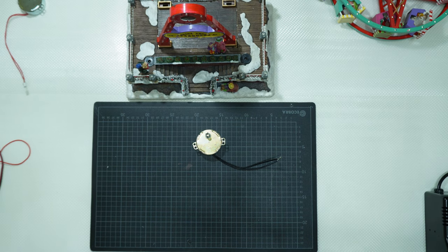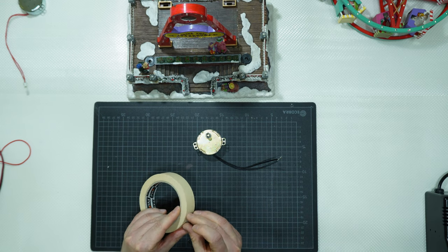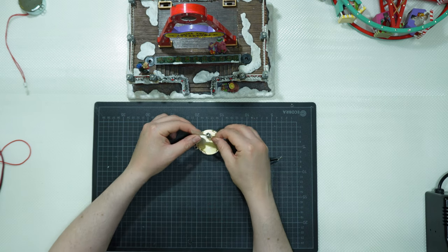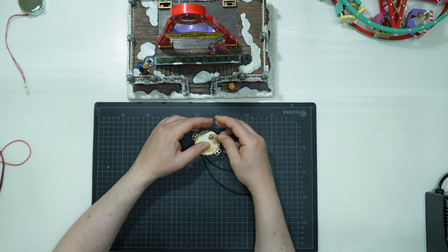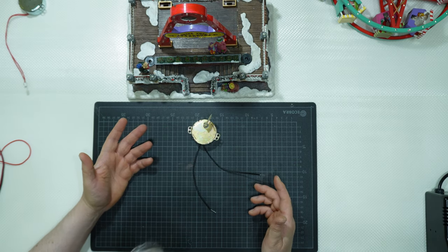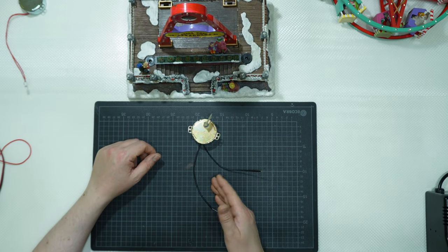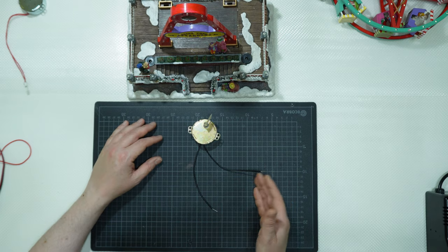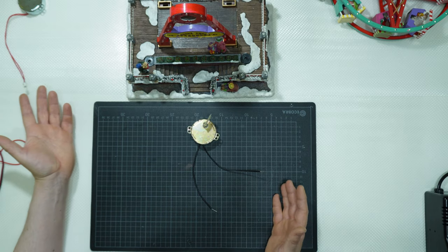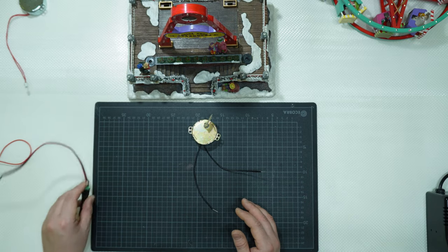I will need something to let you see if it works, so let's make a little flag with some masking tape here. Good, this will turn if it works. Then you can see that AC motors don't have a red or black, white, yellow, no, because there is no positive and negative pole in alternate current. So you don't need to bother trying to find the plus and the minus.